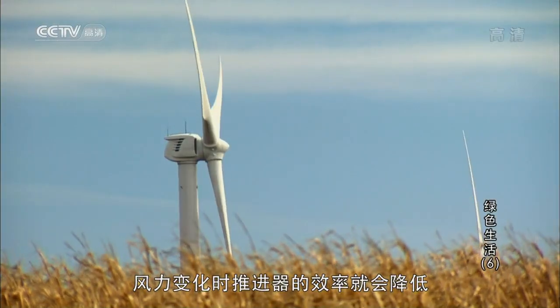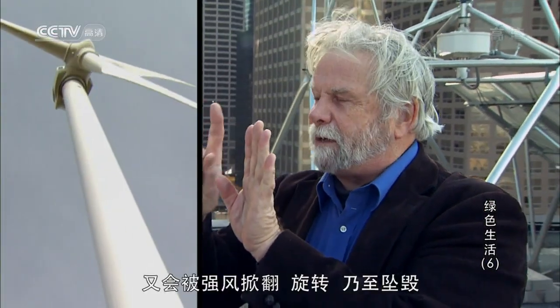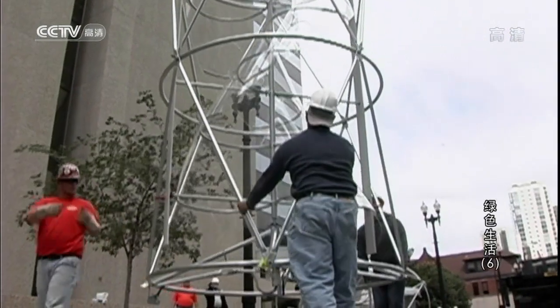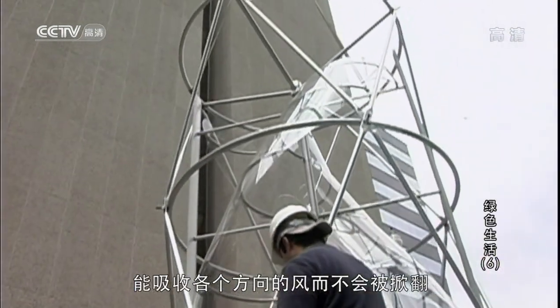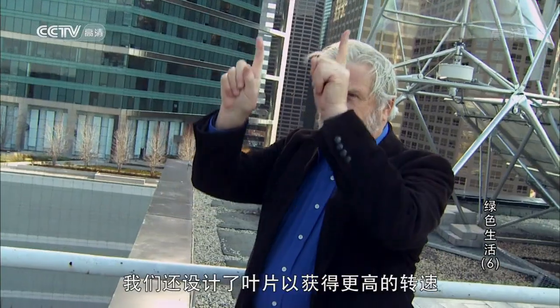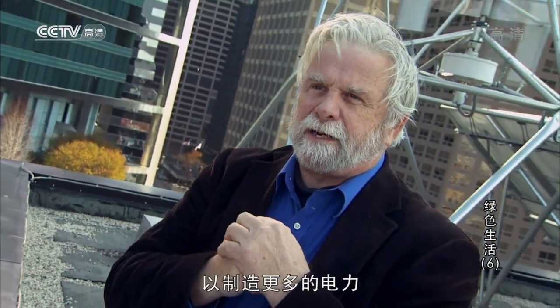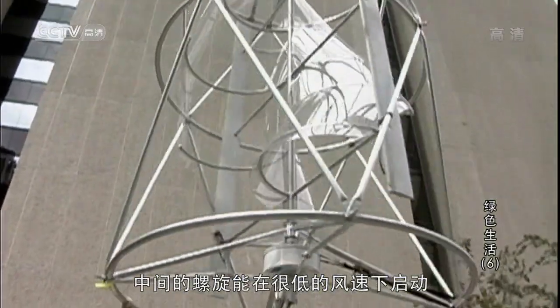When the wind varies and they start turning, every time they turn, their efficiency goes down. They can turn and get hit by gusts of wind, spin around, and crash. This is a vertical axis machine. It takes winds from all directions, so it never has to turn. We have blades that'll help spin it up to a higher RPM for more electricity. And then it's got this helix in the middle that'll start it up in very low winds.